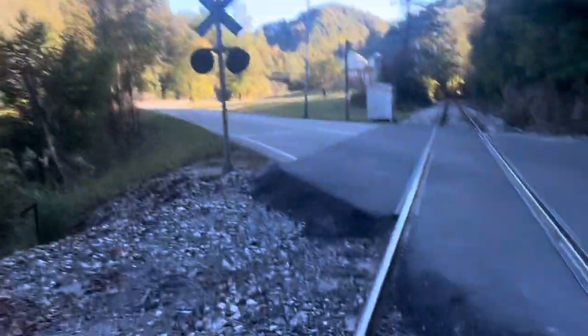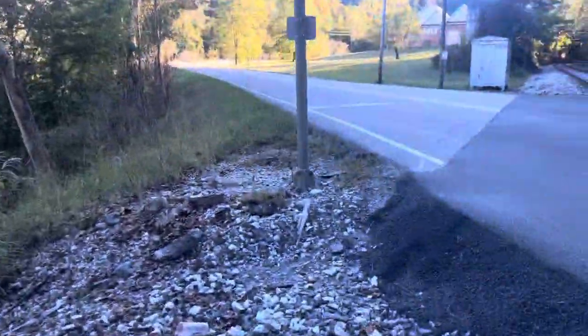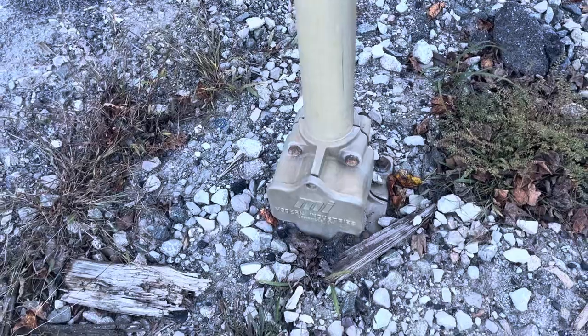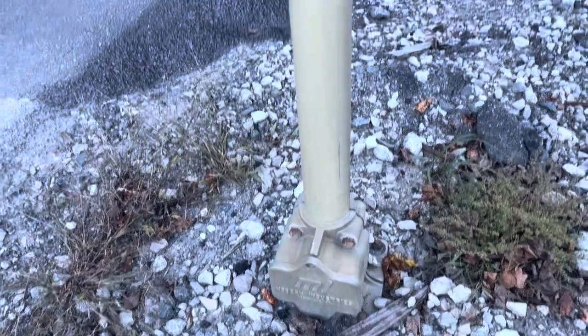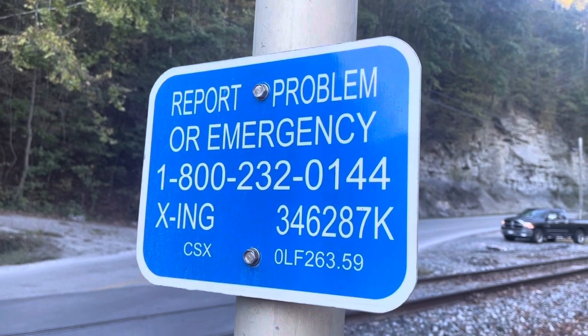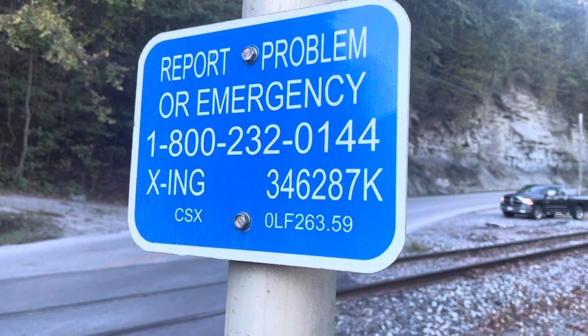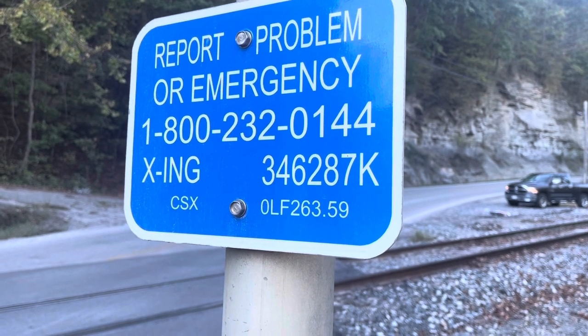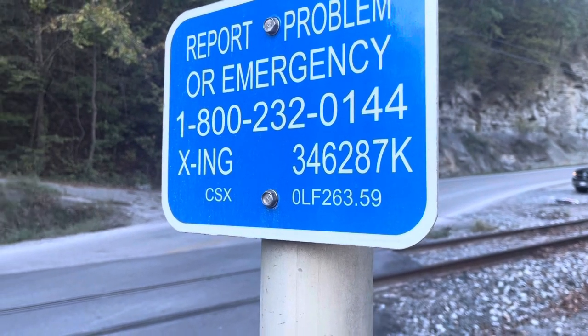Here at the first signal, gotta be careful watching. I'm gonna step at. Right, there we go. So here at the first signal, it has a Modern Industries base. You have a CSX emergency information. The DOT number is 346287K and milepost is 0LF263.59.